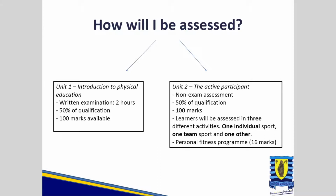The other 50% is assessed practically, okay, so it's non-exam assessment. So you have to offer 3 sports, okay? And it's important that you think about this carefully. So you need to offer 1 team sport, 1 individual sport, and the third then can be either or, so it can be either team or individual, okay? So you'll get internally moderated by myself and cross-moderated, and then you will have an external moderation day at some point in year 11 where somebody externally will come in and assess you practically, okay?